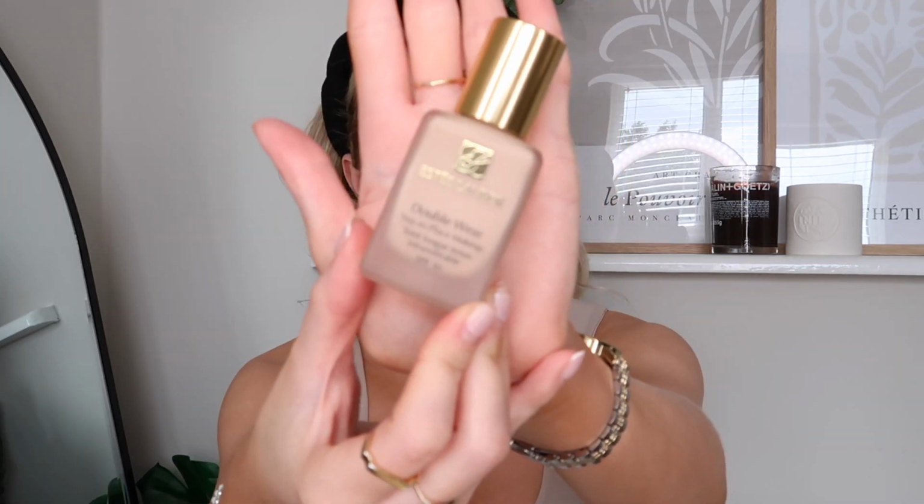Moving back to the base, also one thing to note with that e.l.f. primer is that you have to wait 30 seconds before you go in and apply your base products just to give it a chance to set and go tacky. So for foundation, there is only one for me at the minute, and that is the Estee Lauder Double Wear Foundation. This is like an oldie but a goodie.